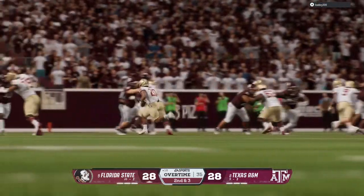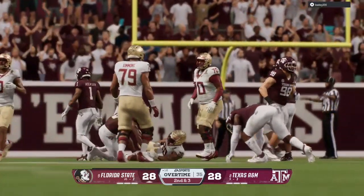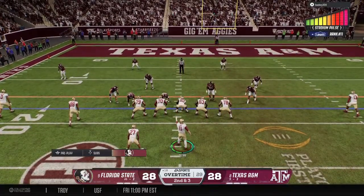You get into overtime, this defense is thinking not just stop this runner, but try to rip that ball out as well. And here comes the noise. This crowd is trying to inspire this defense to make a big red zone stop.